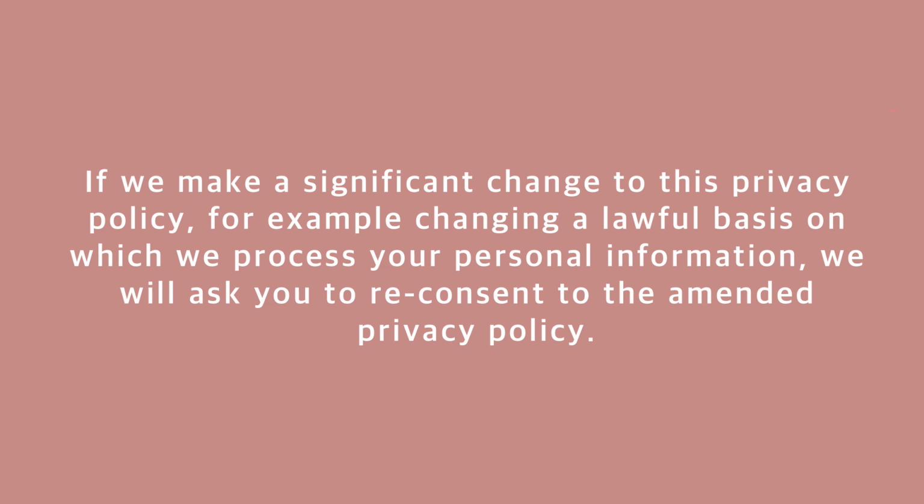It looks really good and even says, quote, "If we make a significant change to this privacy policy, for example, changing a lawful basis on which we process your personal information, we will ask you to reconsent to this amended privacy policy," which I think is great. So it's literally telling you, hey, if we change anything to your payments, we'll let you know, we'll make you reconsent. But let's be honest, you're most likely not going to read it, but at least you know they'll do it. Now it's time for the review of the Sayana Self-Care app. So let us dive in.